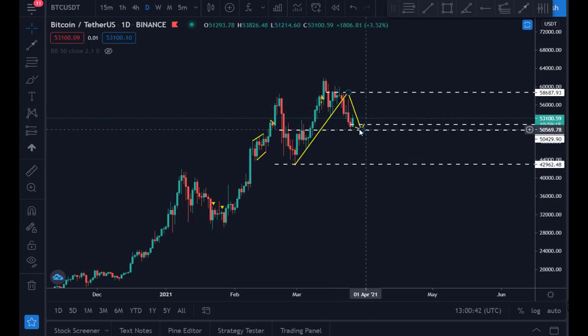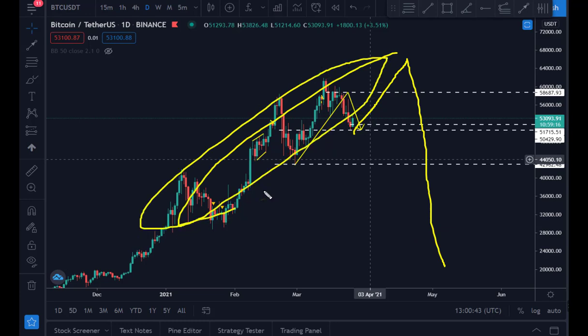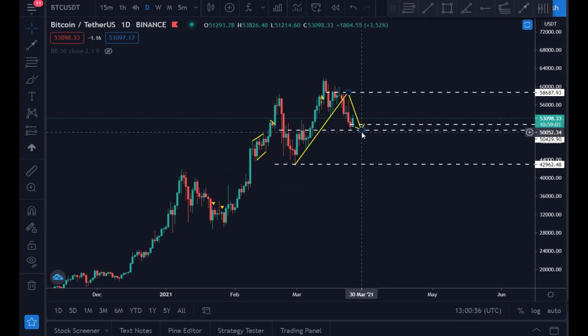Okay, and once this goes up from here, guys, if it eventually goes up from here, it is definitely coming down, because the whole move here is already losing momentum. So that is one thing you should pay attention to.